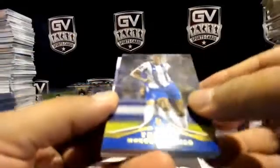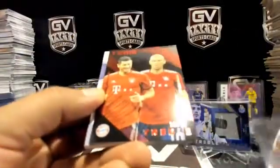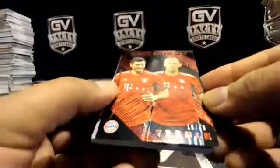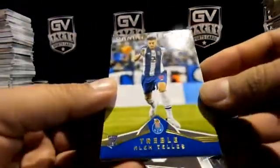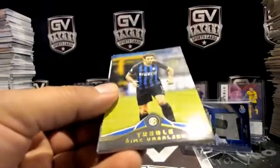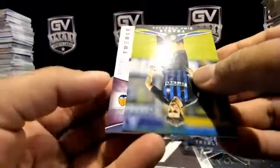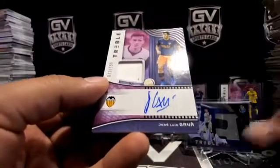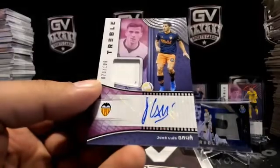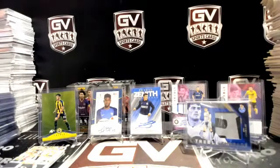Another patch or patch autograph here. We got Musa Marege, red, number to 49 for Bayern. That is Robert Lewandowski and Aaron Robin. Number to 49, Team Chemistry. We got Alex Telles, Panini Premier. And Vaselko for Inter. Number to 199, jersey autograph, Jose Luis Gaya. 73 of 199 for Valencia. Valencia on this one is Diego. Jose Luis Gaya.